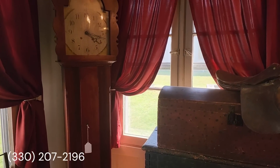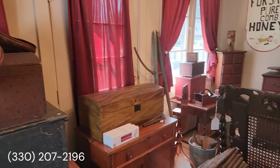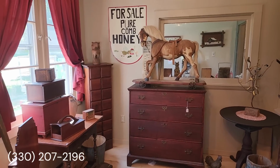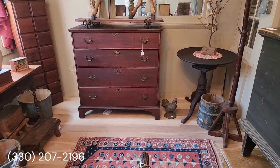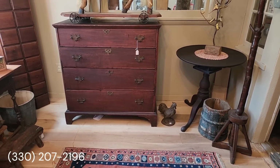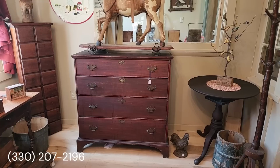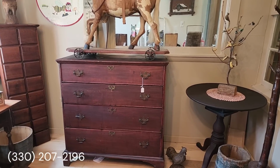Another beautiful tall case clock. For sale, pure comb honey. How sweet. And a beautiful 4-drawer cabinet. Now, we often look at those as being dressers for a bedroom, but they really make a beautiful piece in a dining room or even in a living room.